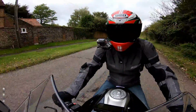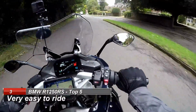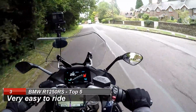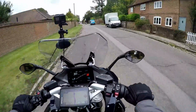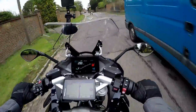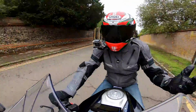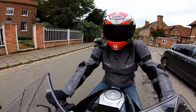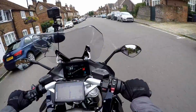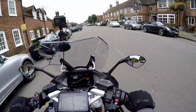So that's number 3 on my list of the top 5 things I love about the bike. It's just so easy and unintimidating to ride. This is a bike that you don't have to be Valentino Rossi to ride, or a Dutchman on stilts. Even Mr. Average Rider like me, fairly short fella, can ride this heavy bike and feel completely at home, don't feel like I'm going to drop it. I love that about it. So there we go, that's number 3 on my list.